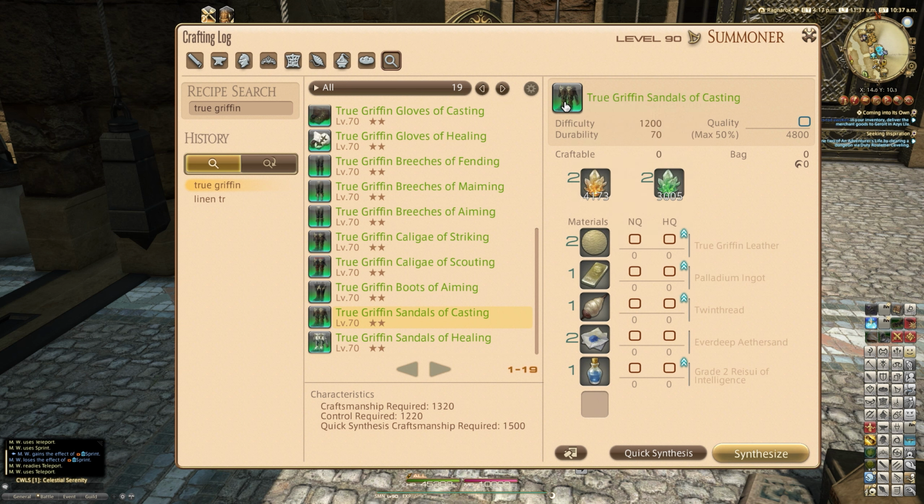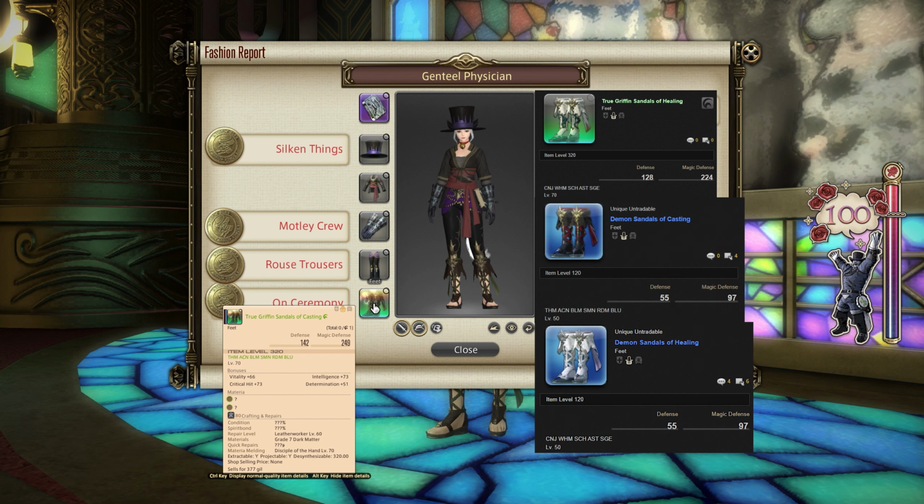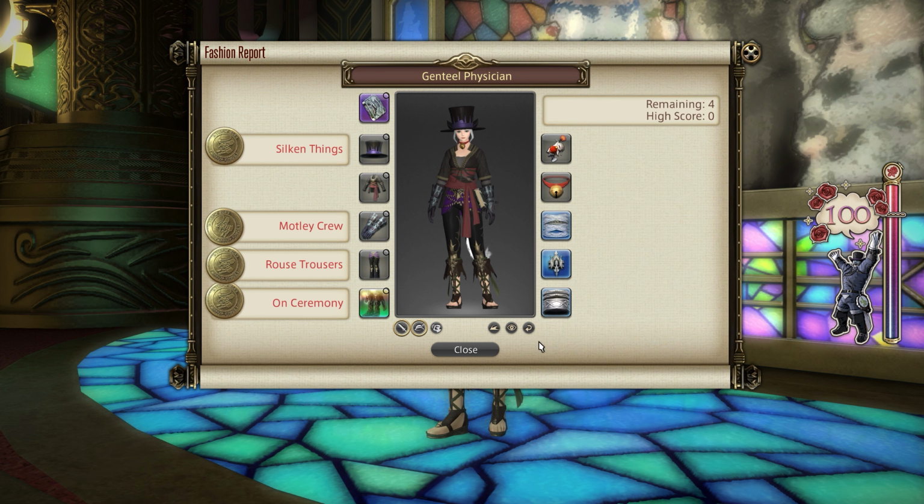Alternatives to this do include the True Griffin Sandals of Healing as well. Those will work. And the World of Darkness related boots as well. The Demon Sandals of Healing and Demon Sandals of Casting will work as well for this slot. And that's pretty much the 100 score. So not too bad, but we can do a lot better.